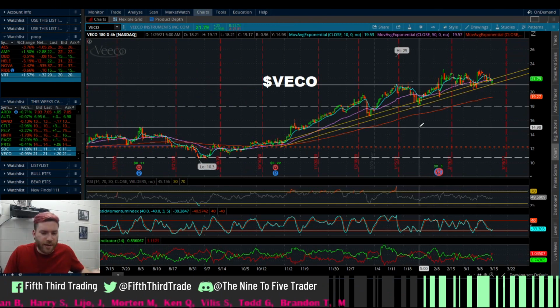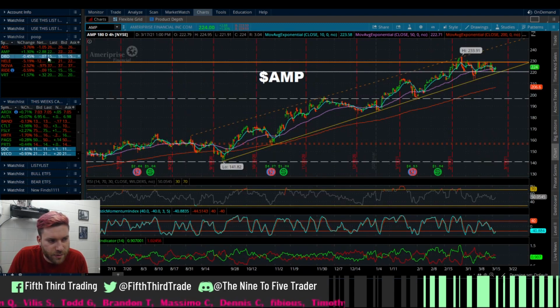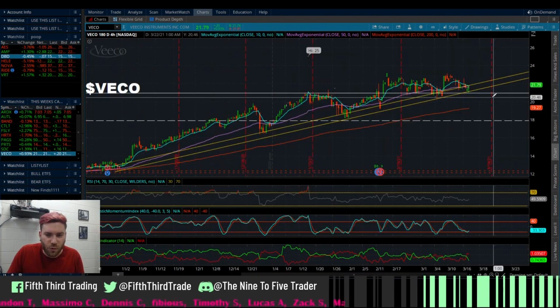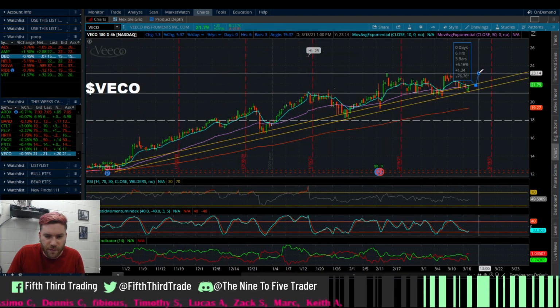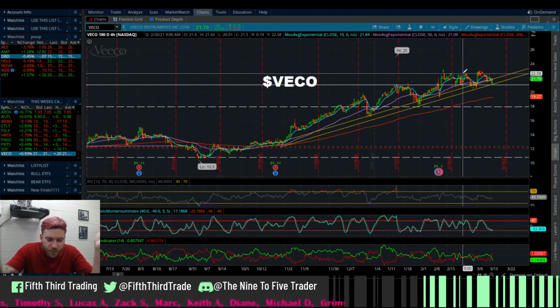Last but not least today is VECO. VECO is very similar to AES and AMP and also DBD. They're all running up. The only difference with VECO is that I think the reward's a little bit lower. Like you can make maybe 4 or 5%, and then it's going to hit this very strong resistance right here. So I like it a lot, but the reward's not really there.